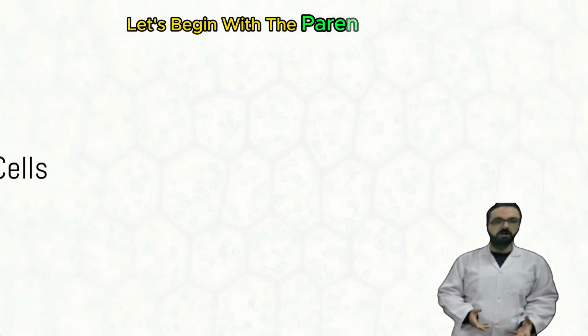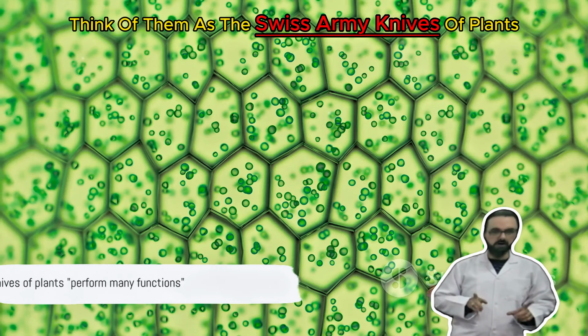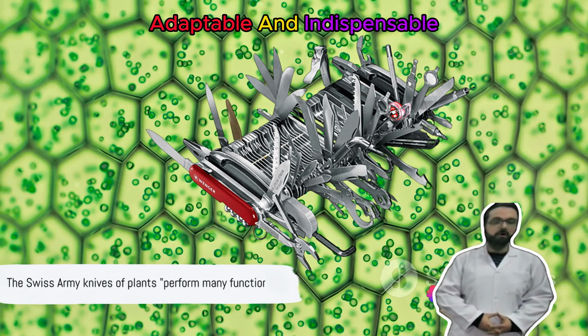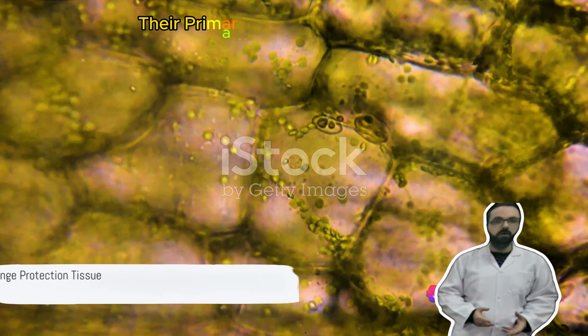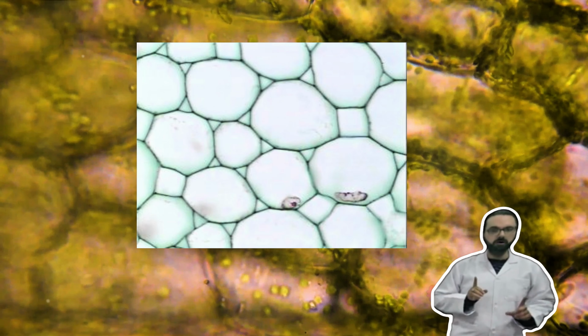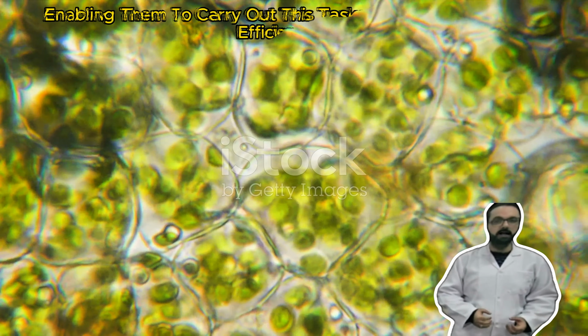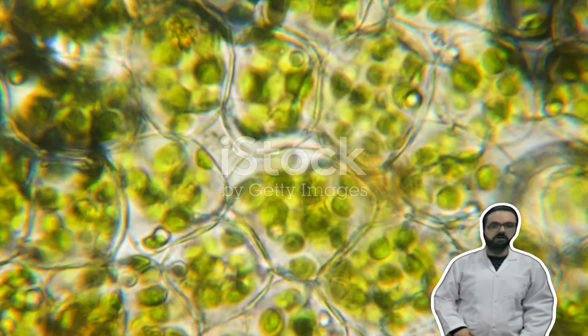Let's begin with the Parenchyma cells, the multitaskers of the plant world. Think of them as the Swiss Army knives of plants, adaptable and indispensable. Their primary roles are to store water and nutrients, photosynthesis, protection, tissue repair, and replacement. Their unique adaptable structure enables them to carry out these tasks with remarkable efficiency.